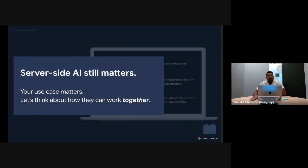The next thing here is that server-side AI is still a thing, and it definitely still matters. So we're not trying to replace server-side with our client-side model. That's not the goal here. The fact is, we're trying to offload some of the things that you might require server-side to do onto the user's device. And then when you want more powerful capabilities, for example, if you wanted to generate an image using AI, that's when you would call a server-side model.